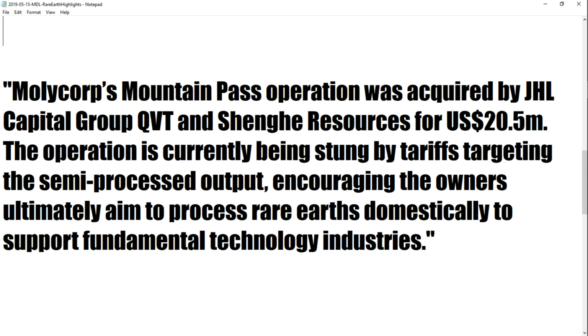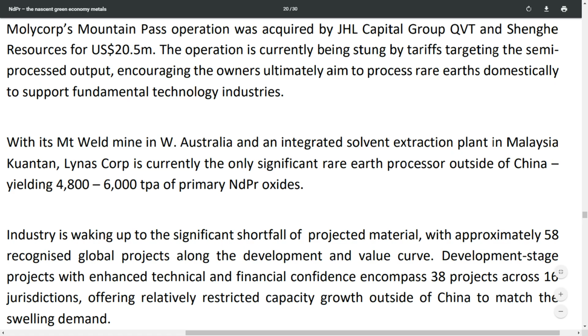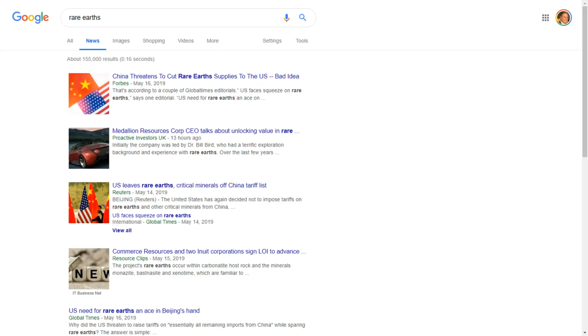Mention of Molycorp again in that SP Angel report. I hadn't realized that Molycorp's Mountain Pass operation was acquired there for $20.5 million US. And they have some comments in their report too, talking about the operation being stung by tariffs targeting semi-processed output, encouraging owners to process rare earths domestically. Quote from their report there. And that seems to be very much tied in with the headline news that I see on Forbes and the U.S. media regarding the tariff wars, right? And this being a small part of that bigger story.